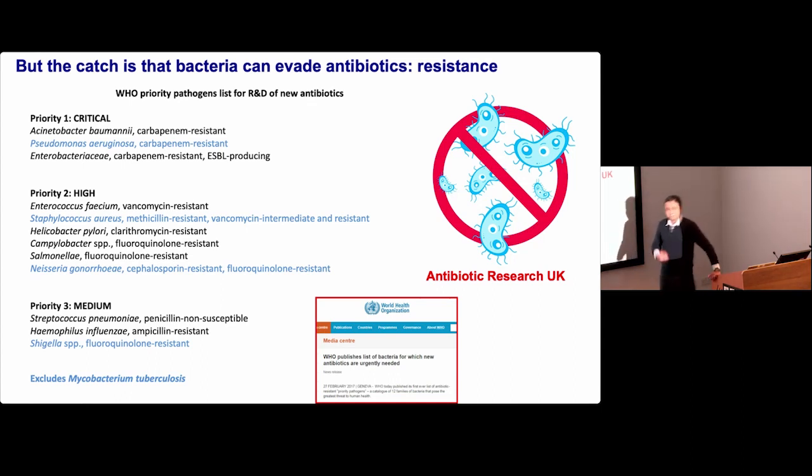So what's the catch? The catch is that even though we have these antibiotics, these bacteria are extremely smart and they evolve ways to resist the antibiotic treatment. So this is a list published by the World Health Organization in 2017, which shows pathogenic bacteria which have evolved to a high degree of antibiotic resistance. There are some really nasty bugs in here which resist antibiotics, like Pseudomonas aeruginosa, which my lab works on, Staph aureus, Neisseria gonorrhoeae, Shigella. And so this is a big problem facing humanity, that the antibiotics that were developed over the last few decades are now becoming not very useful because the bacteria can evade them using various mechanisms.